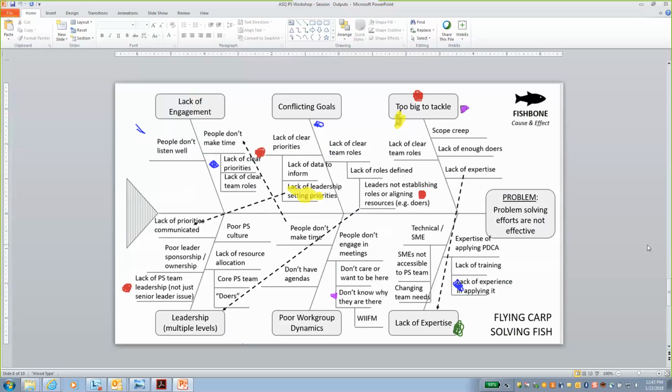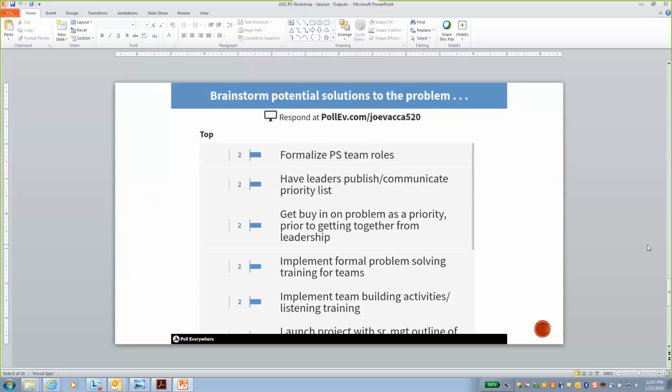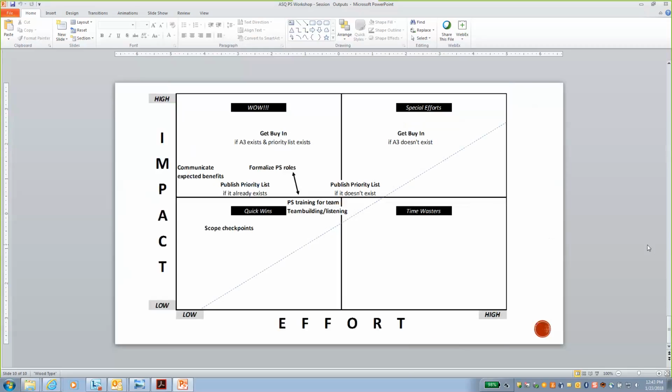So once we had that, back to Poll Everywhere after a little bit of a break, and let's brainstorm based on what we just went through on the underlying root causes and how we voted, so that heat map that we created, what are the primary countermeasures that we want to consider? And so again, they came up, they naturally affinitized in Poll Everywhere, and then we plotted it on an impact effort matrix.